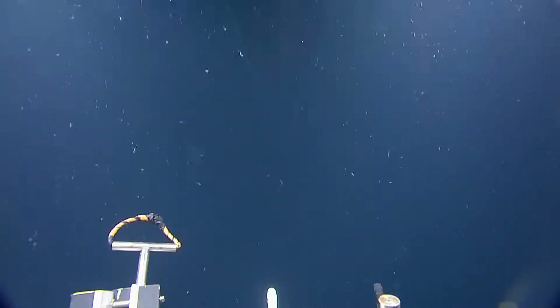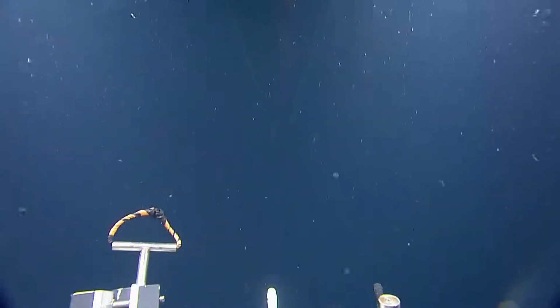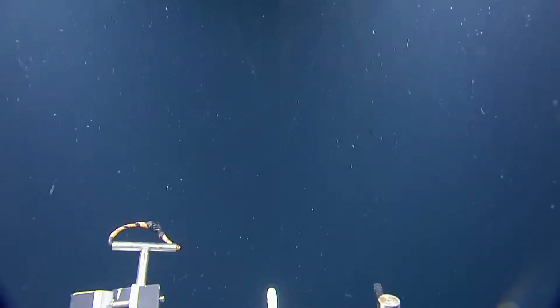So we're seeing a lot of small fish, maybe myctophids. What are those jellies? We're seeing some ctenophores, and definitely some lanternfish or myctophids. Lots of marine snow. Seen some larvacean houses falling. Possibly krill. There's a lot of krill in this area, which is a zooplankton.